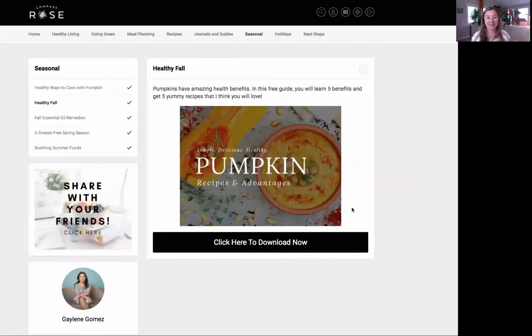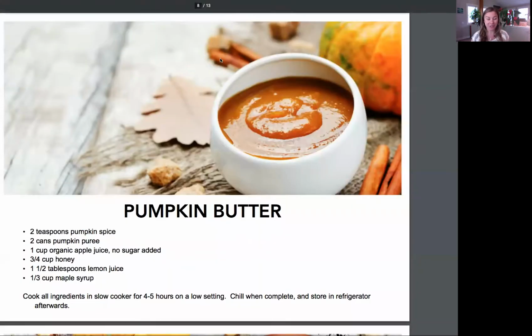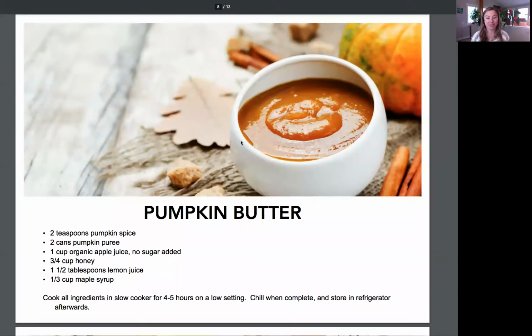Okay, so here is what I have for you, and it's called a healthy fall guide. It's all about pumpkin, but it's about so much more. It's really healthy ways that you can use pumpkin in different fall foods. As you can see under seasonal, we have healthy ways to cook with pumpkin, and then healthy fall in general, fall essential oil remedies, things like that. Today, what I want to show you are some of these recipes. The recipe that I first pulled up for you is something called pumpkin butter. If you really love these warming, spicy smells and feels of fall, then you're absolutely going to love this.